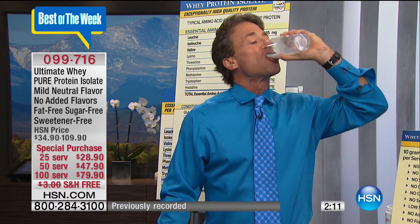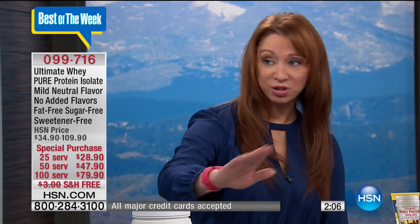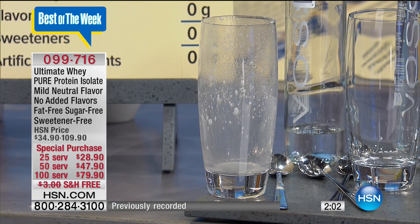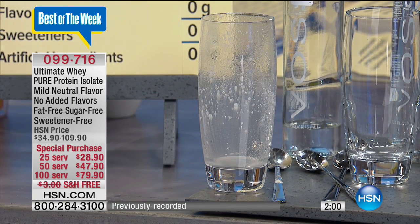So remember, all you do is pick your size of choice. You've got the 20, the 50, and the 100. I just downed about 4 scoops of protein, so about 20 grams of protein. And all I did was mix it with water.